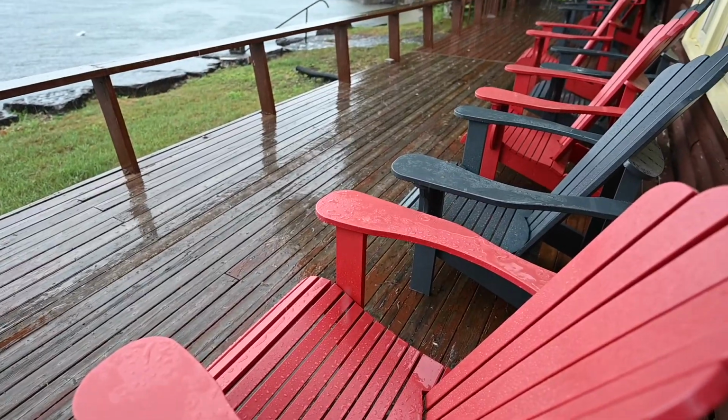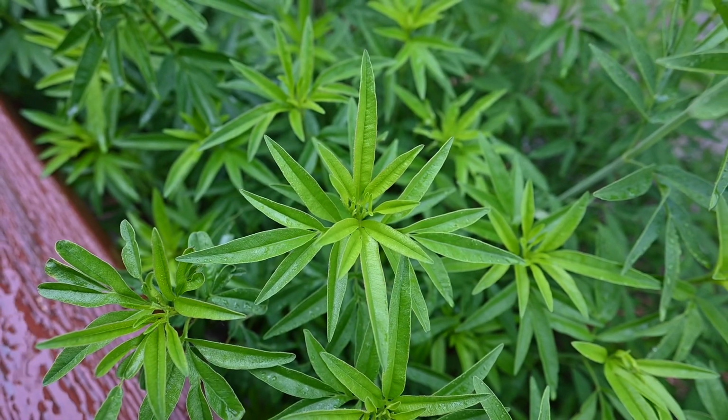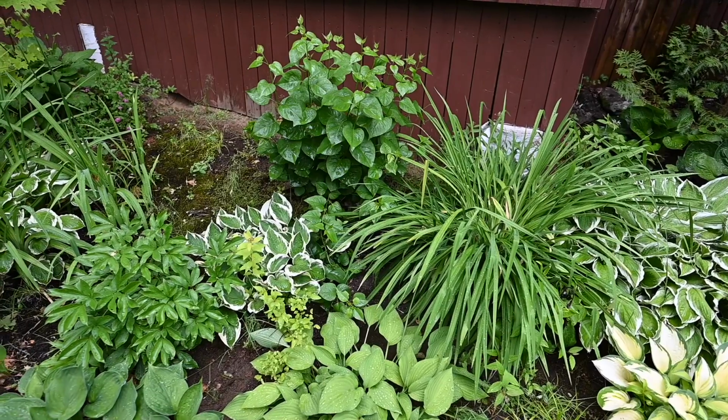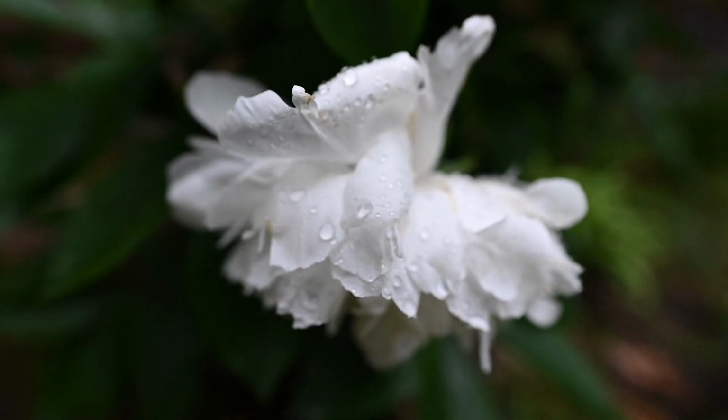I did venture out a bit into the rain to capture some video, admiring the work that my girlfriend's grandma had put into her cottage garden, including a massive rhubarb plant, a wide variety of hostas, as well as some flowering plants like these orchids and peonies that were enjoying the warm summer rainfall.